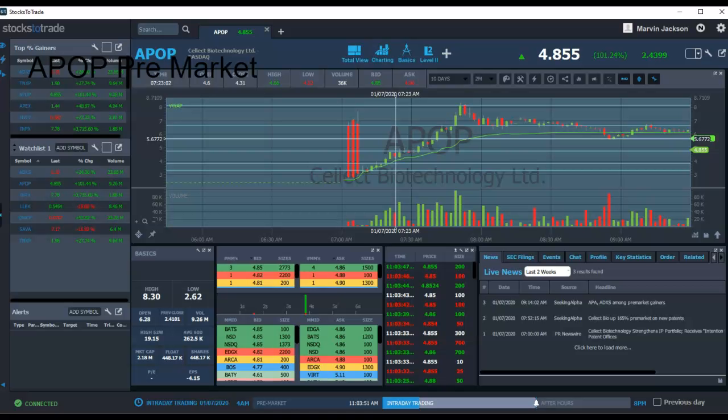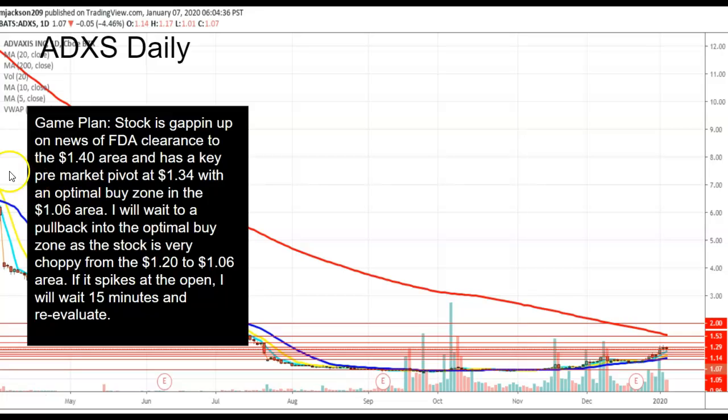Okay, ADXS was another one that was popping. Game plan: stock is gapping up on a new FDA clearance to the $1.40 area and has a key pre-market pivot at $1.34 with optimal buy zone at 1.06. I will wait until a pullback into the optimal buy zone as the stock is very choppy from 1.20 to the 1.06 area. If it spikes at the open, I will wait 15 minutes and reevaluate.